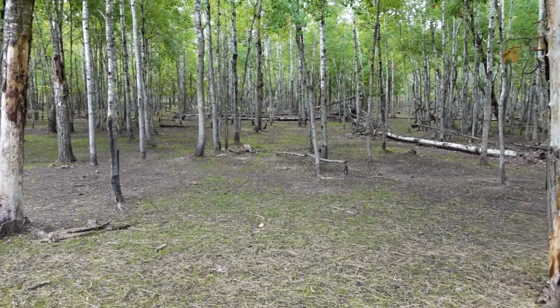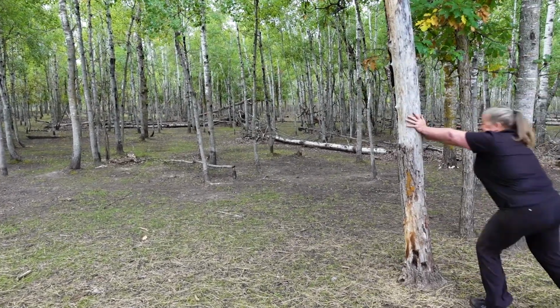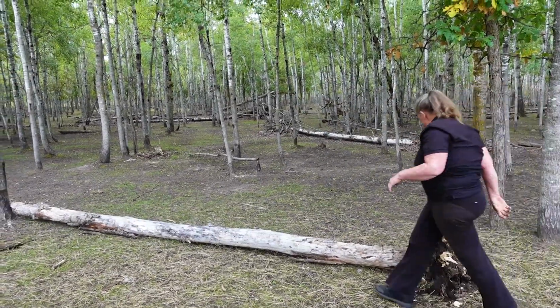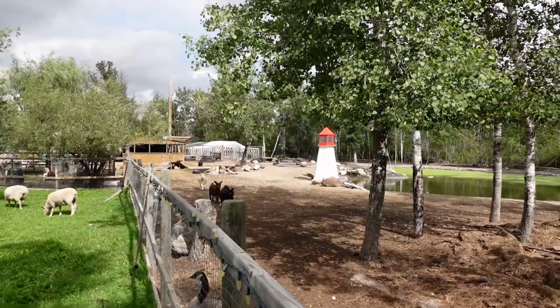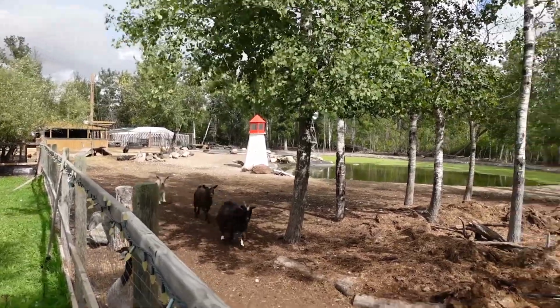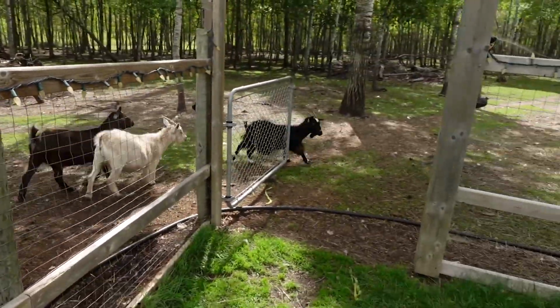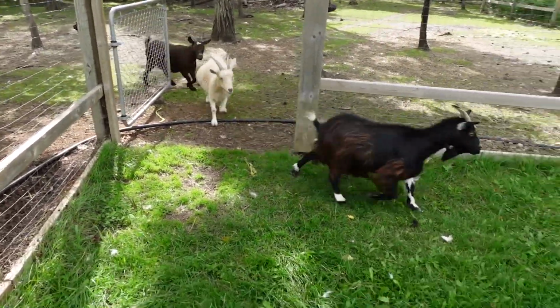So I'm just checking to see if there's animals back in the back of the property. All right. Look, there's all this green grass. There we go. They know what's going on.